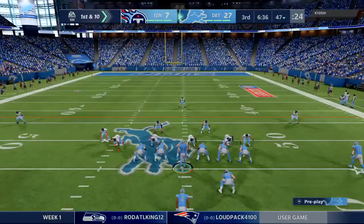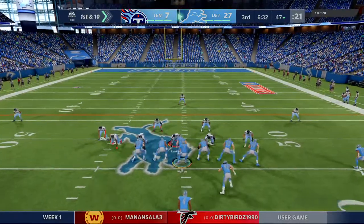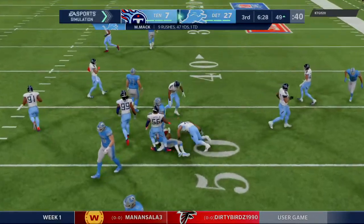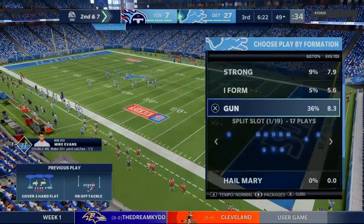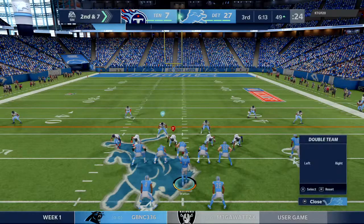Big hitter to start the drive has him up near midfield here for 1st and 10. Now a carry from Mack. And he's up over midfield and down into Tennessee territory. A gain of 3, 2nd down. Give credit to the defense for stringing that play out, and they gave up no cutback angle.